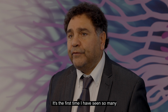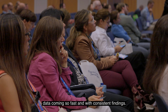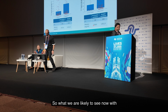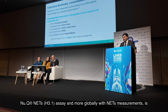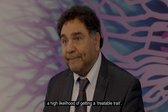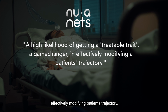It's the first time I have seen so many data coming so fast and with consistent findings. So what we are likely to see now with H3.1 and more globally with NETs measurements is a high likelihood of getting a treatable threat, a game changer in effectively modifying patients' trajectory.